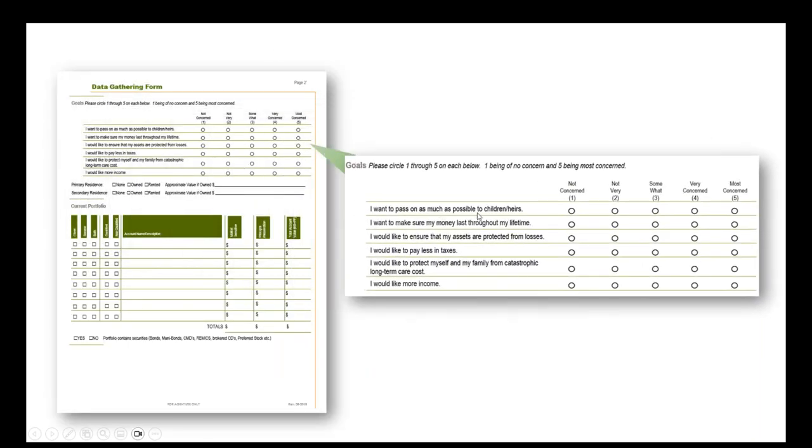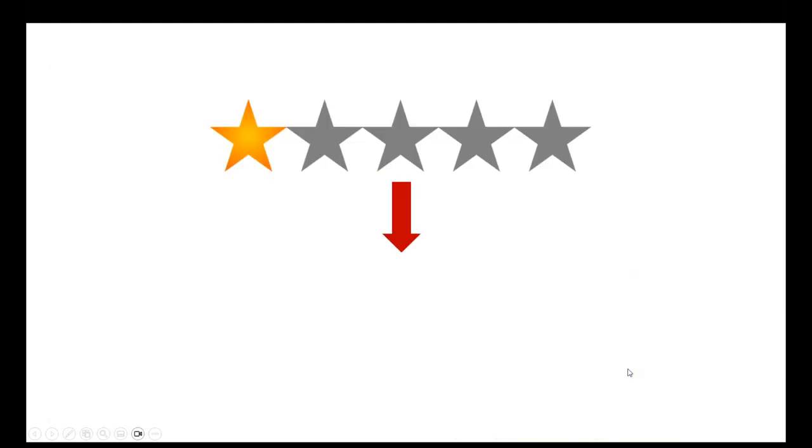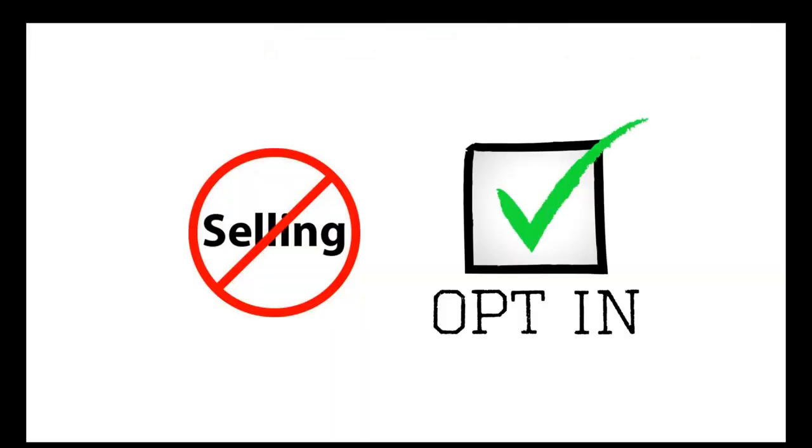So look at these goals here. Now, here's the importance of these goals. They've come in for one reason, but now they have five reasons to come back. And here's why these five reasons are so important. We're not selling. Instead, they're opting in. They want to come back. We're not selling them on the reason they want to come back. We're saying, we'll run these reports for you if you come back.